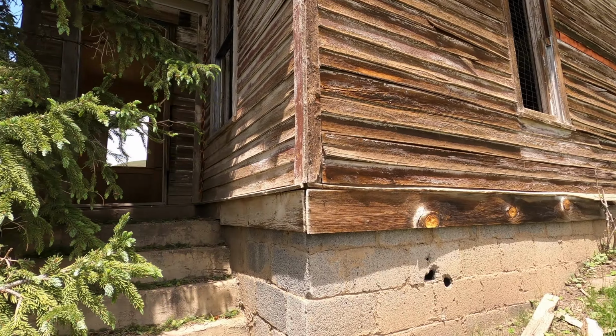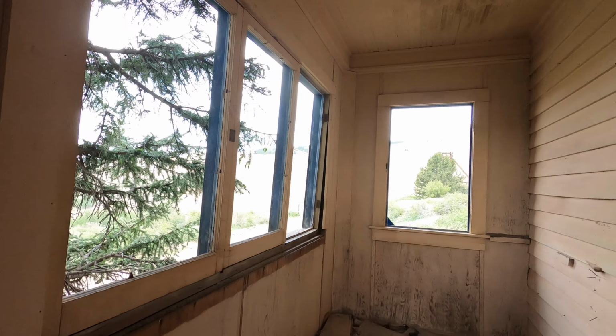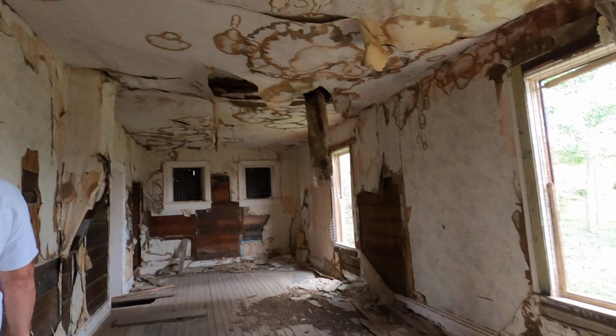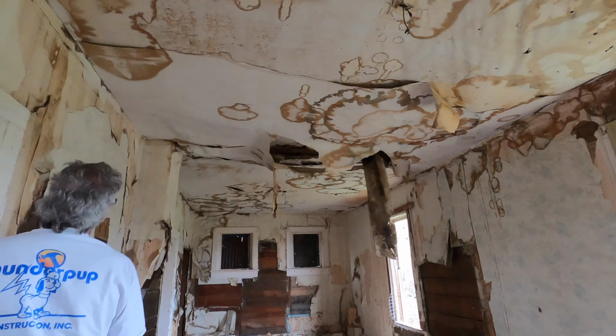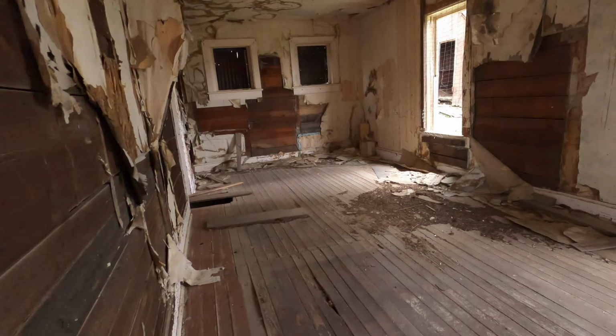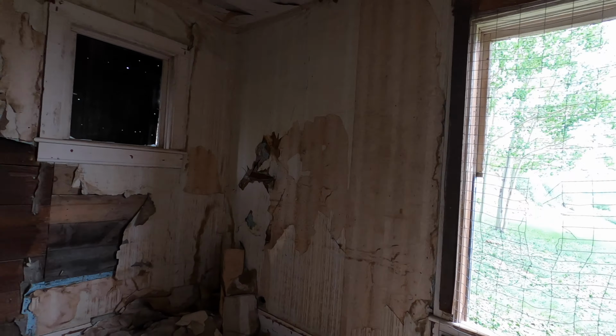Look how steep these steps are. Wow. How short they are. A nice view of their mine. Yes. And this tree. Yeah, this one had electricity too. Look at several different layers of the wallpaper. Oh, and that light bulb in it too.